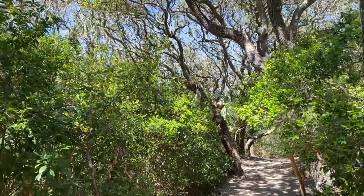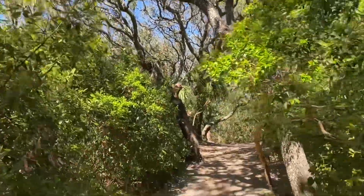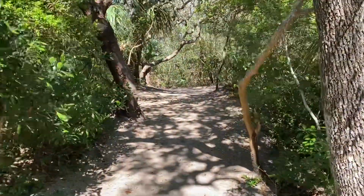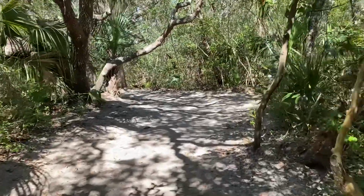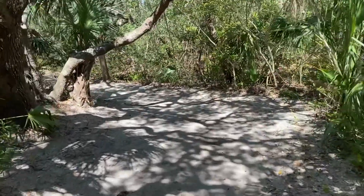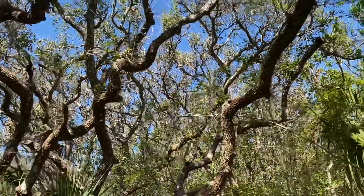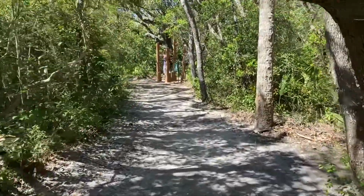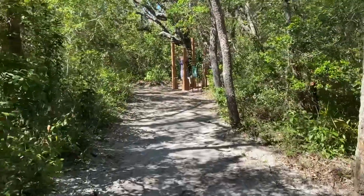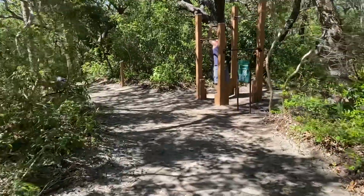On this trail you can see a lot of live oak canopies above us. It's a little bit of scrubbish oaks too, but very beautiful, the way the branches intertwine. There's another view right here, closer up. Okay, I'm not going to stop to do that.